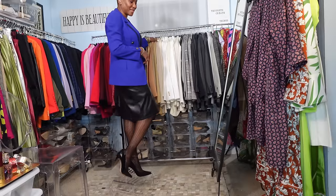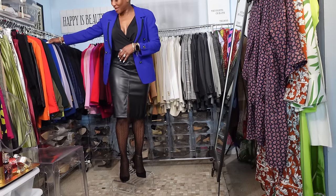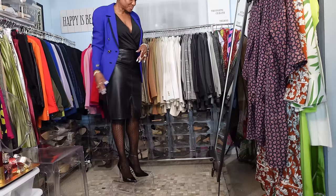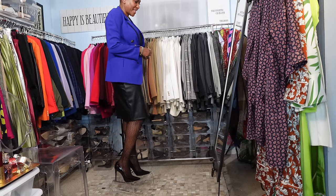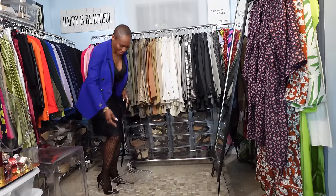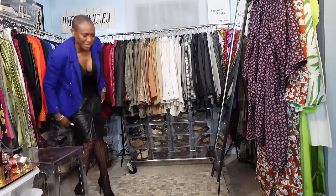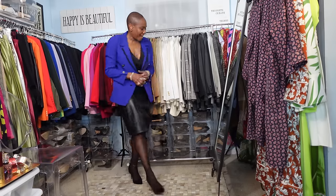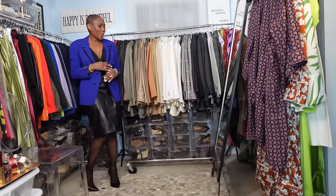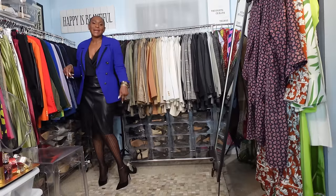Really not much of a difference. Here's the patent leather. Let me carefully turn around. And here is the Steve Madden suede. I already know in my mind which one I'm going to pick. Which one do you think I'm going to pick? The suede or the patent? Yeah, I'm going with the suede.